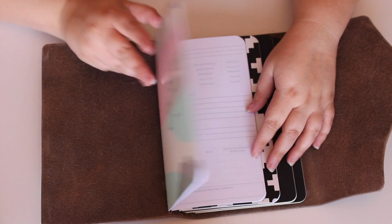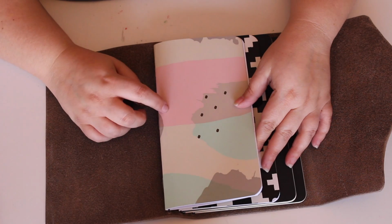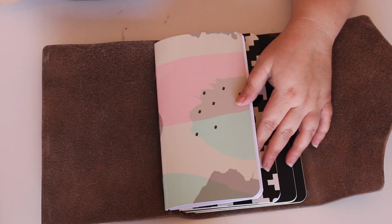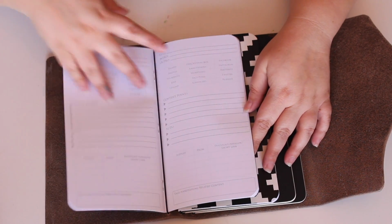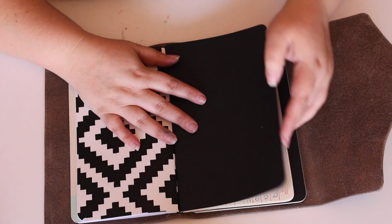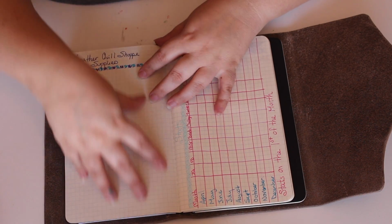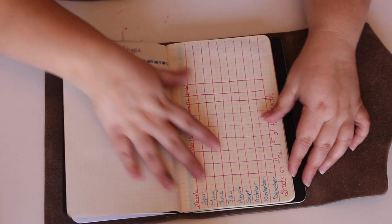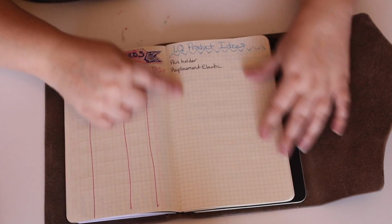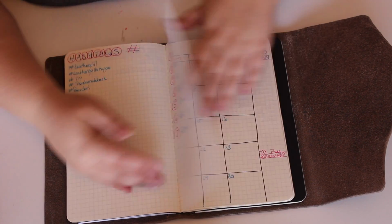So what I have in here is I have one of my video planners from my shop. I do sell the Traveler's Notebooks on my shop, which I'll include links down below to everything, that are my inserts. I also have a blog post planner in here. And then I have another Moleskine grid, which this is my index. I put some of the supplies that we're going to be using and purchasing regularly, stats, password list, product ideas, hashtags, fonts that we use quite a bit.